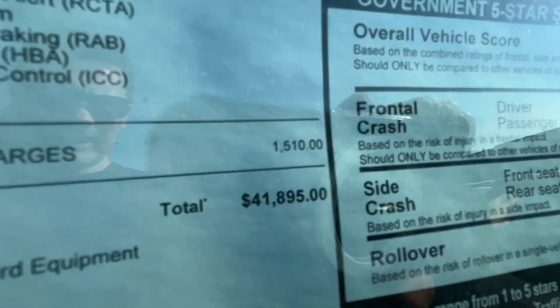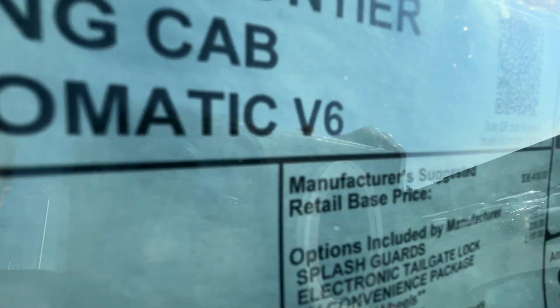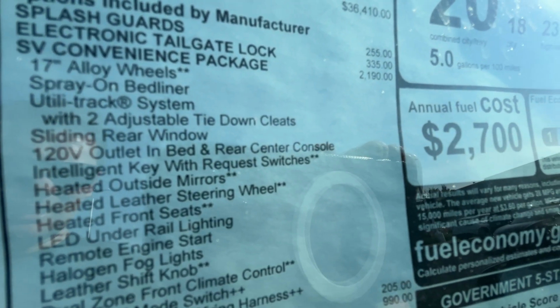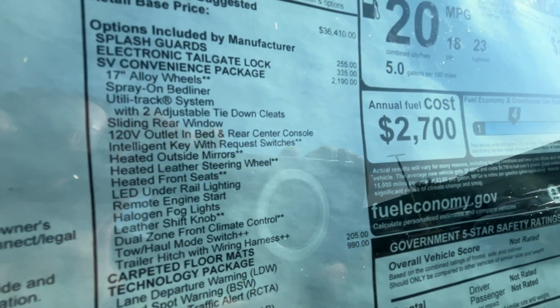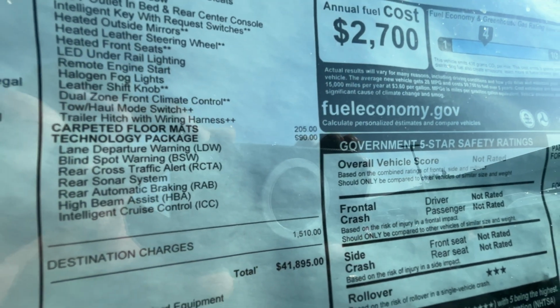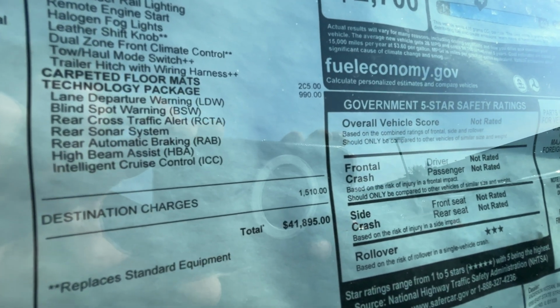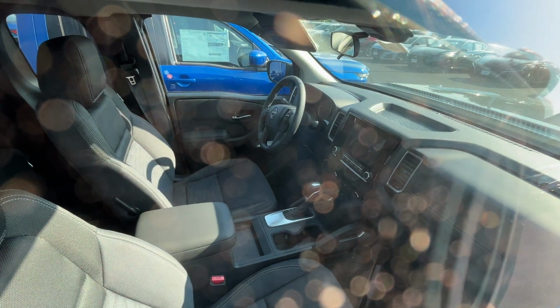$41,000, 41.8, so almost 42, with a base price of $36,000. So this one's got a ton of options on it. About $2,200 for the SV convenience package with alloy wheels. You've got the rest of them listed here. I'm not going to read it to you. I would probably skip the carpeted floor mats because you'd probably put nice WeatherTechs or some really nice all-weather rubber mats on it. The technology package is about $1,000 on this one. And it's got a cloth interior, basic stuff.